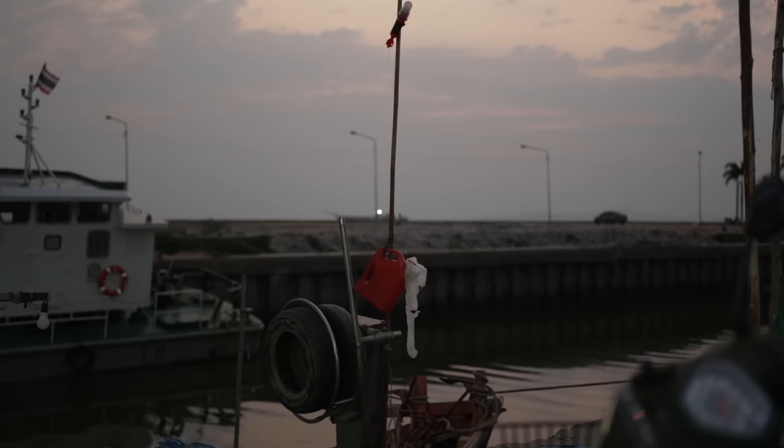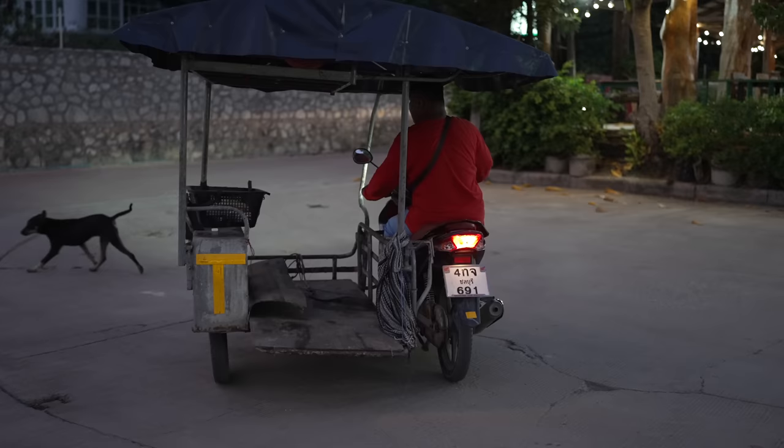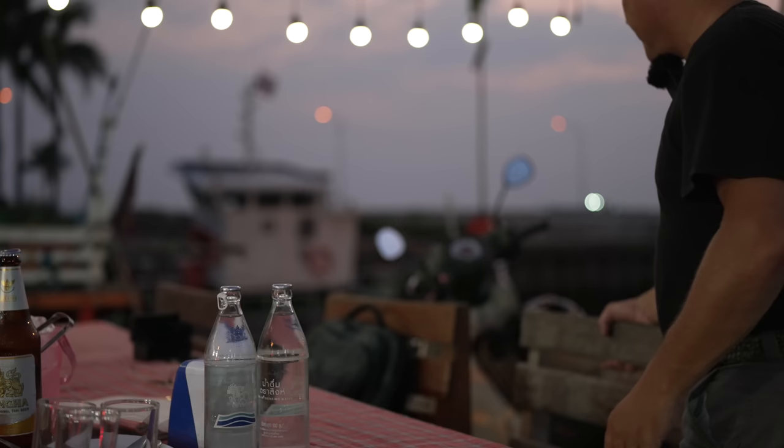Beautiful lady bringing out some food to this gentleman. The old dog was riding with him and he jumped out when he took off. All right, I think that's focused on me. At least I hope it is.